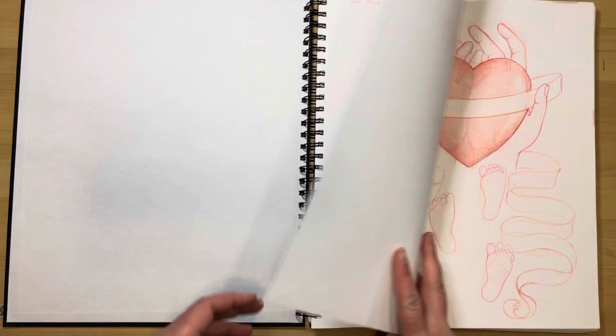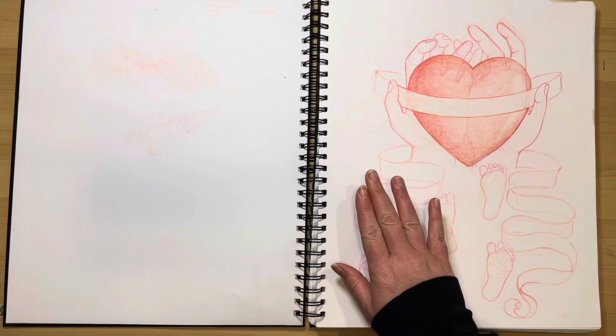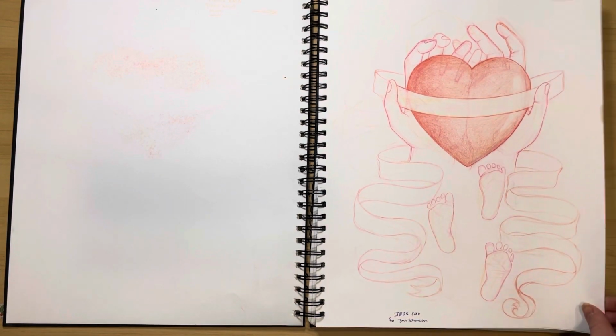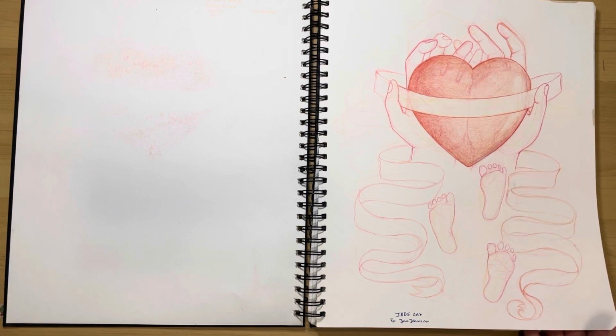I wrote a quote on the first page and it says, "Your most current project is your most important project." First drawing is from someone who wanted a tattoo. They never paid me to do this drawing and I put a lot of work into it and it kind of left a sour taste in my mouth.